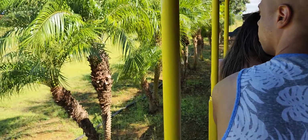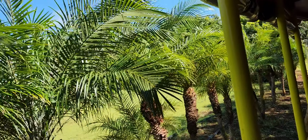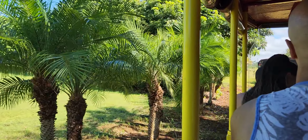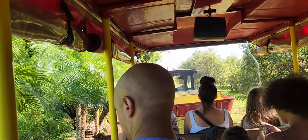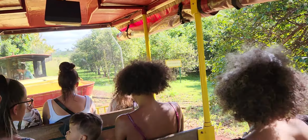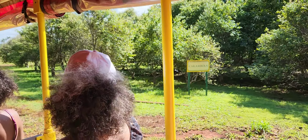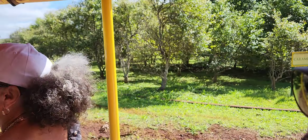Just a few announcements as we head out into the plantation. For your safety and those around you, please stay seated. Keep your head, arms, legs, and any devices, including selfie sticks, inside the train at all times. Please refrain from eating or drinking, and if you should accidentally drop something outside the train, there are numbered markers along the train path. Just tell us the marker number where you dropped your item, and we'll be able to retrieve it for you upon our return. And now, sit back, relax, and enjoy the ride.